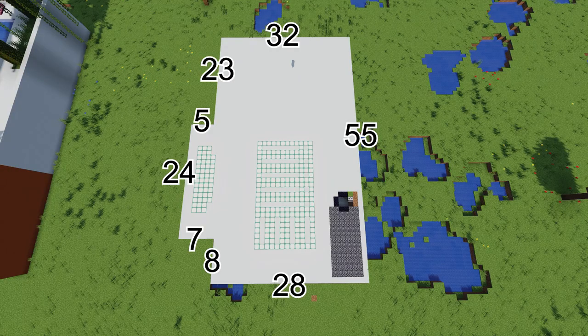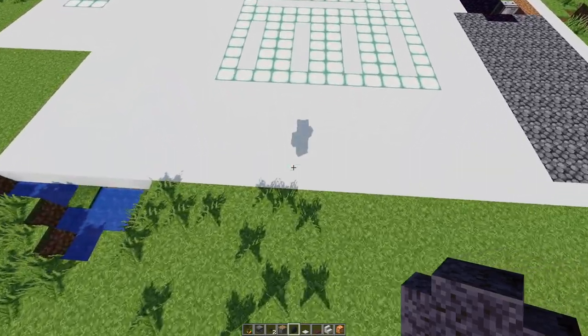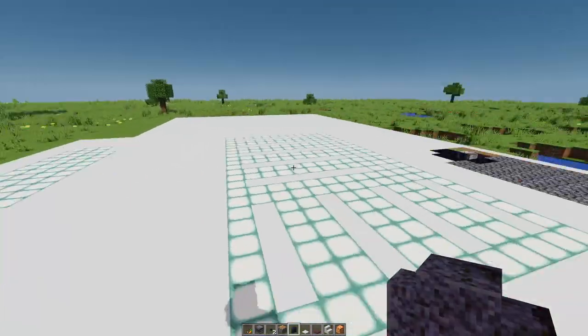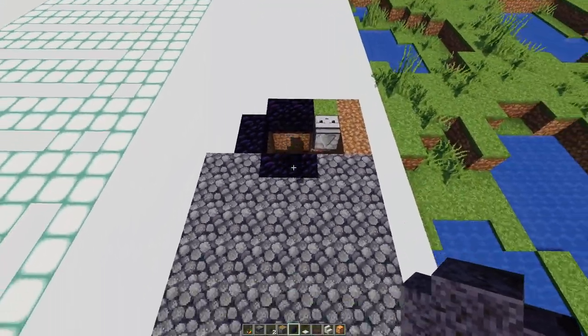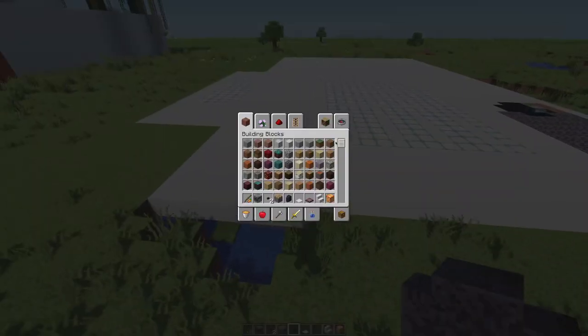Okay, you're going to start things off with this as the foundation. So go ahead and make a white concrete shape with these dimensions right here that you can see on the screen. Then, if you want to decorate the interior exactly the way that I did, you're going to need to put these sea lanterns and stuff in the floor. And also this is basalt stuff. And then right here, this is where our elevator is going to go. So let me show you that stuff. Let me count that out for you.